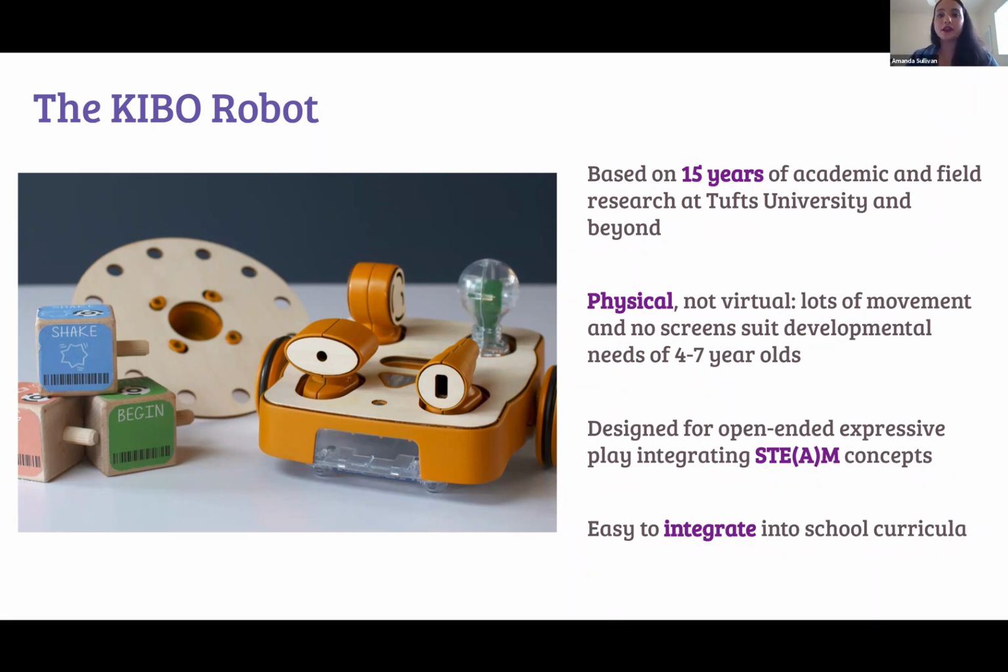But let me tell you a little bit about how we went about creating Kibo. It's based on over 15 years of academic research at Tufts University and beyond. We involved teachers, parents, and children in every stage of the development and research of this robot. It actually started out as a hybrid robot where you could connect it to a computer.